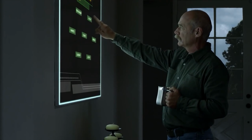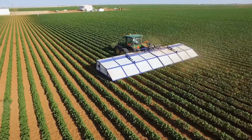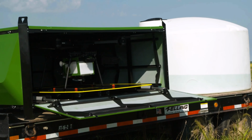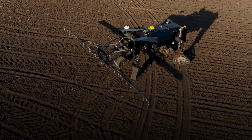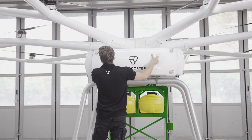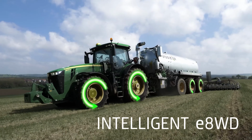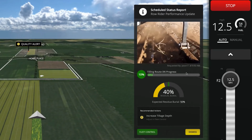The future of technology is here. With seamless flow of data, machines that can learn and make decisions, helping farmers to take their operations to the next level. Get the most out of your equipment. Get the most out of your land. Make an investment towards a sustainable future for generations to come.